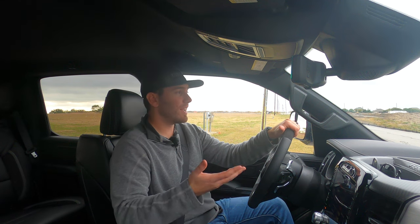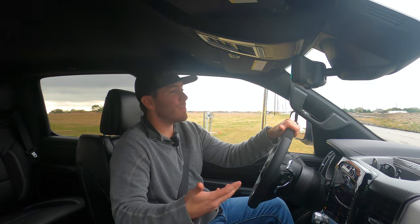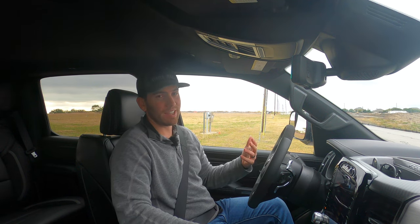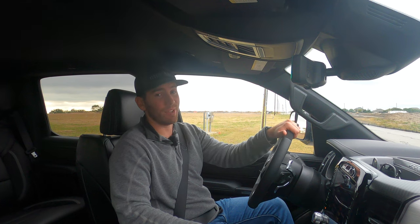I'd love to know what you think. Daily driving it, it's overkill, but if you just wanna have fun, you wanna have something that's capable and looks like this and drives like this, it's really hard to beat.